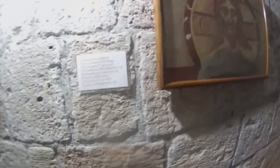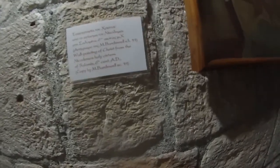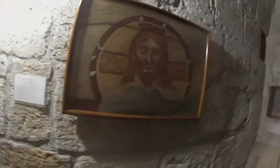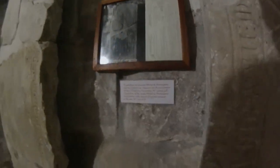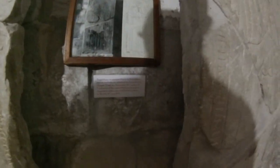Got some Christian art. Wall painting of Christ from the Nicodemus holy system of Salamis, 6th century AD. Tombstone of a canon. Tombstone of the monk. So I guess that's what these two tombstones are here.